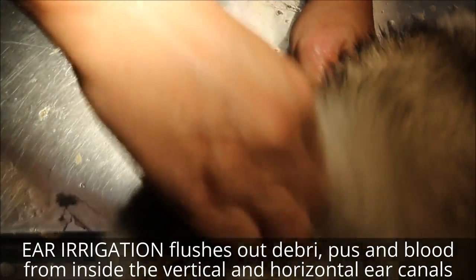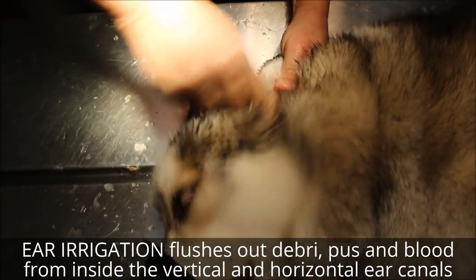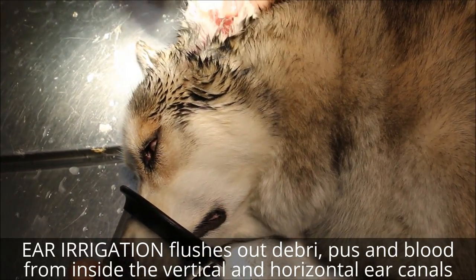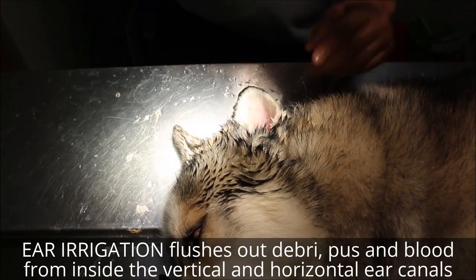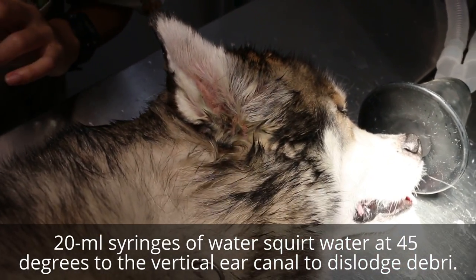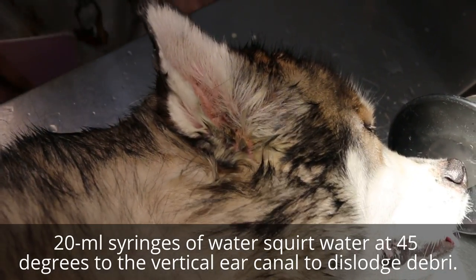Of course, you've got to do the vigorous rubbing, hoping to dislodge the debris in the horizontal canal. Okay, finished. So now I'm going to turn over the other side. Oh, it's not really right. Yeah, this right here is smelly. And I'm going to check whether there's a lot of pus inside or not.